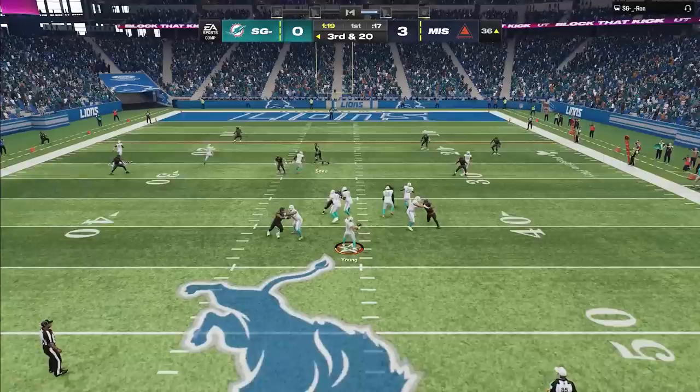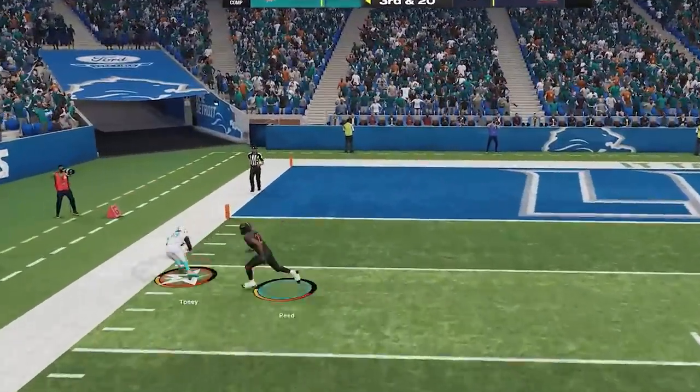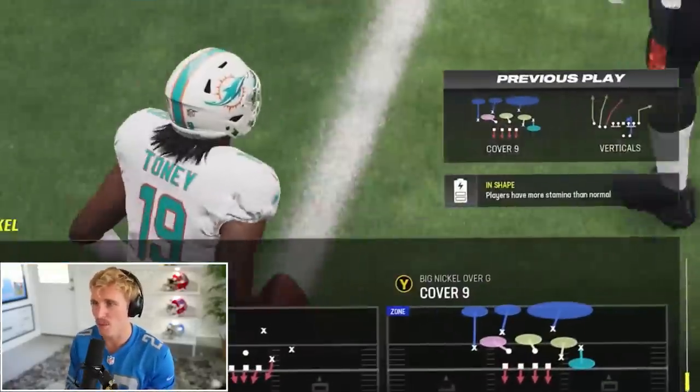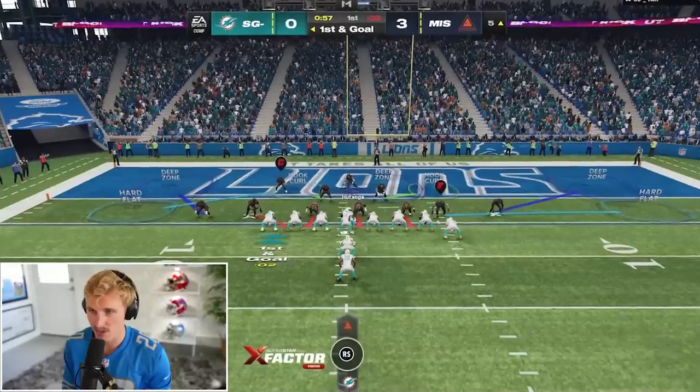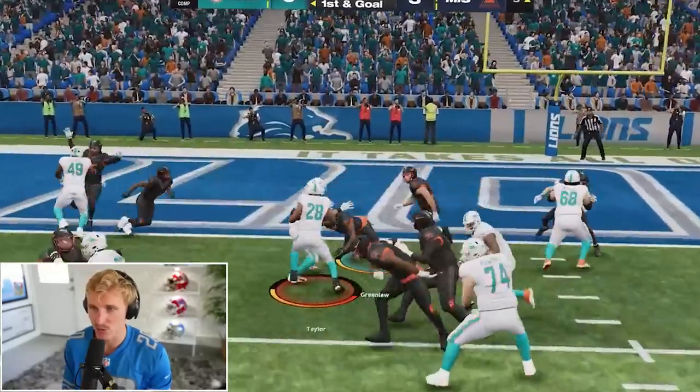Blankenship. What do we got here? Oh, he's got that. He's got that. Whoa, why is that so open? Was I in cover 2? Bro, I'm in a cover 3. Why the hell? All right. Shit. Never mind. I'm just a bum. It's got to be a run. Bazillion audibles. It's a run.